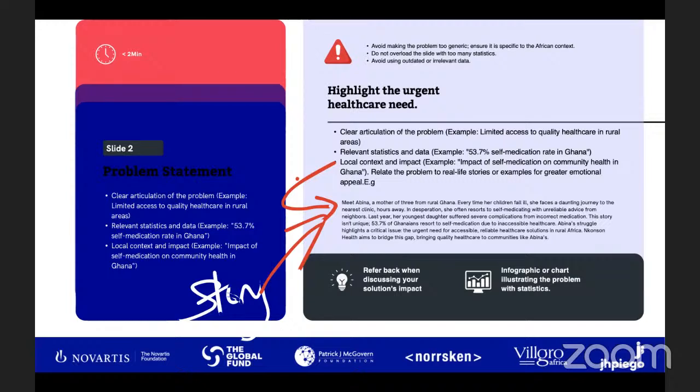So the main thing to note here: highlight what is the most urgent need, where is the gap, and illustrate that it is not extremely difficult for you to create demand in your business, because the problem is there and the problem is pressing, and you can show that very clearly.